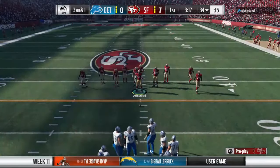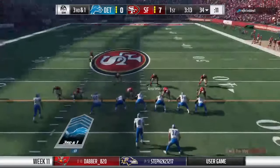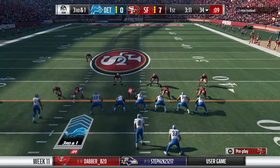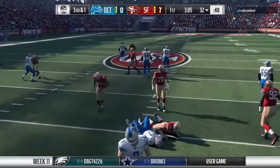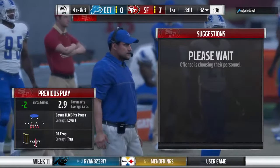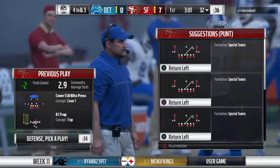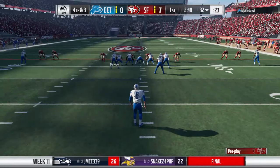An extra DB for the 49ers now on 3rd. They'll run it now out of the gun. And he'll lose yardage. Brought down at the 32. He lost 2, and it brings up 4th. 4th and short, partner. I mean, this would be a really risky call.